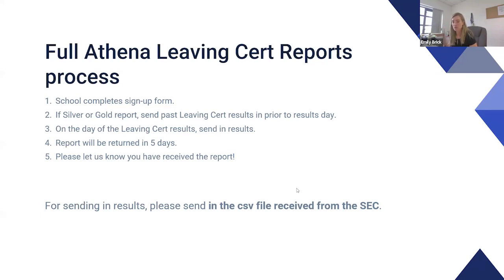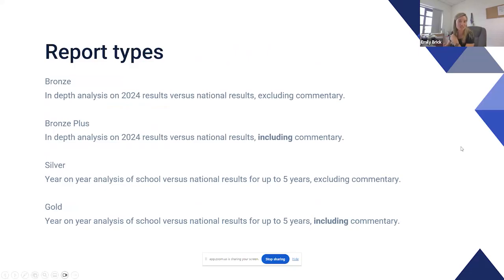For sending in the results, we do ask that you send them in the CSV file that you received from the State Examinations Commission. We do accept other formats, but that is our preferred format. It leads to less errors, rather than a scanned one where we need to manually enter, or one that you've uploaded to your school MIS and downloaded again. Our preferred format is that original CSV from the State Examinations Commission.